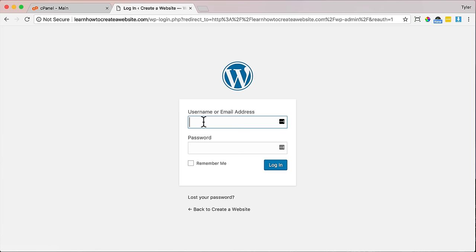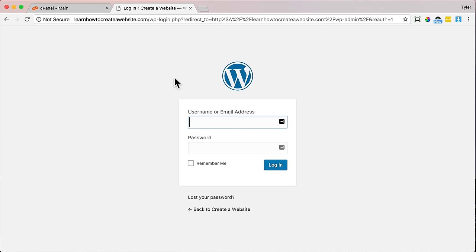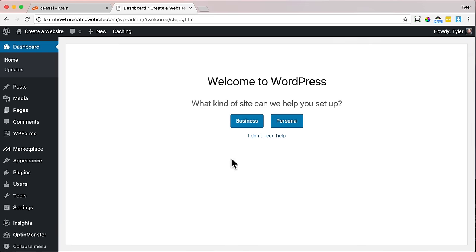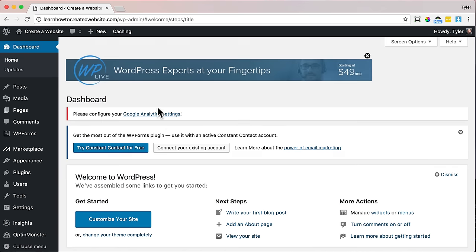Of course, you can Google, how do I log into WordPress, and find it that way also. But this is how you log into your website. All right, and we know that our username is whatever you set it to, and our password is this big funky password. So we're just going to want to copy our password and paste it right in there and press login. All right, once we're logged in, we can close this tab to keep everything organized. And you can click I don't need help, because we're going to be doing all the steps manually, and I think it's better to do it that way anyways.